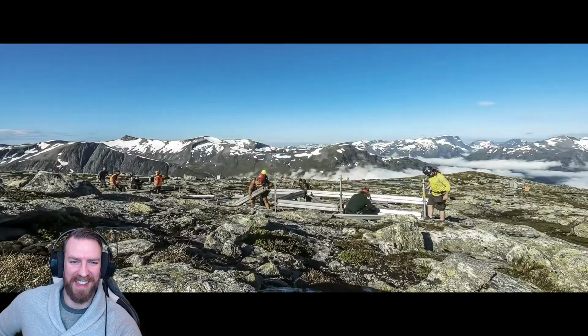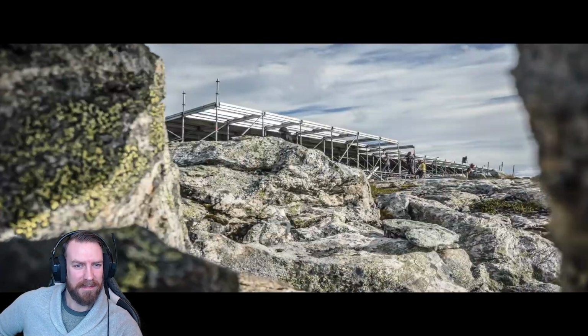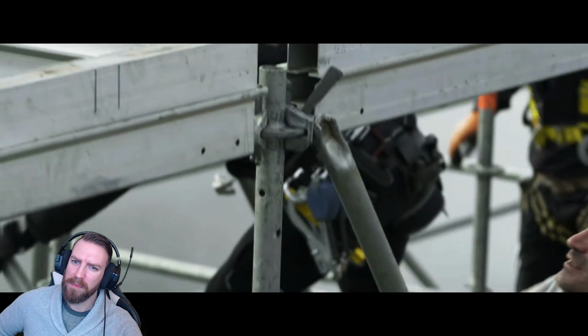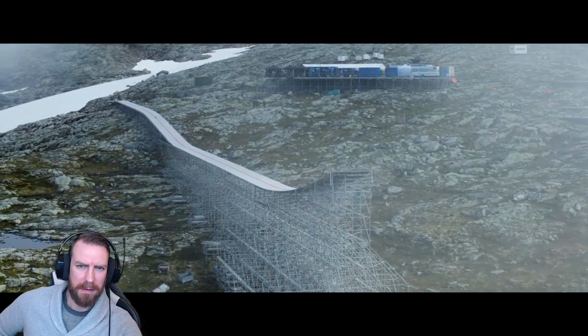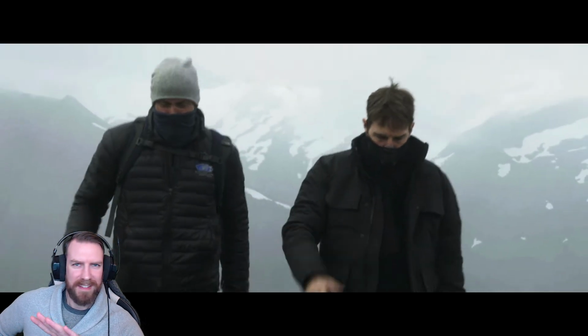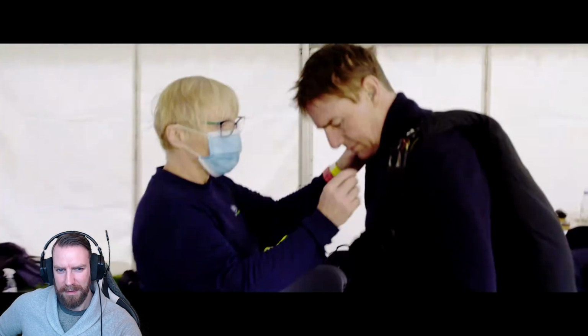We've been constructing this ramp over a number of months. Everything here has to be brought in by helicopter. Engineers and technicians, it's incredible what they've done. This is masterful. Today is day one of principal photography, and we are starting the biggest stunt to do in a movie. What we're doing here is I'm just doing jumps.